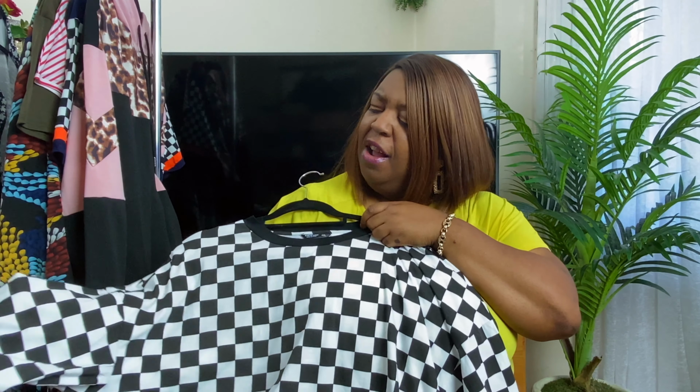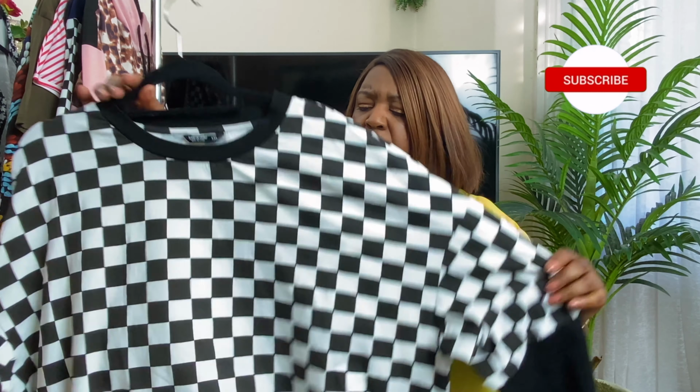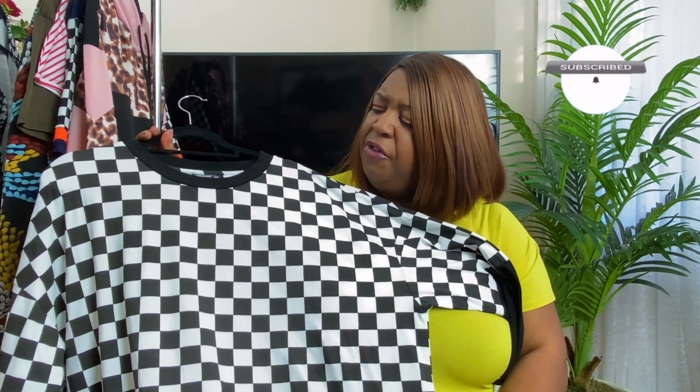But if you really like it, some people just order maybe a 3X and a 4X and then you just take a chance. But some people also don't like to send things back. So it's really up to you how you like to do things. But personally for me, this is a lovely, lovely outfit.